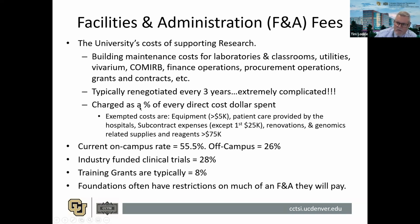F&A is charged as a percent of every dollar with some exceptions. There are certain cost categories that are exempt from F&A. Usually it's the ones that are really high dollar, because it's not fair that a couple of high dollar expenses have a huge impact on providing the institution with overhead dollars from the government. So equipment over 5,000. These are single time, high dollar purchases, and so they're exempt from F&A because the institution doesn't really have much cost in that activity. It doesn't take too long to get a quote, prepare a purchase order and receive a piece of equipment. So why should the institution be getting 55% of anything over 5,000? Those are called exempt cost categories.